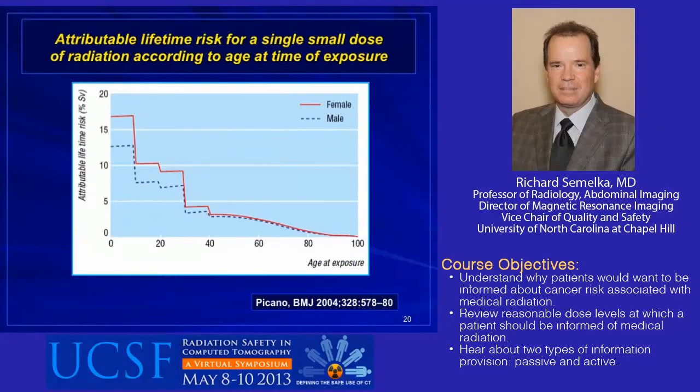Now, to me, this is perhaps amongst the most important information that one has to understand, that the attributable lifetime risk for a single small dose of radiation is strongly related to age. And I want to highlight, where red is female and blue checkered is male, that females, particularly in the very young age, are at very high risk of developing cancer from medical radiation exposure. And interestingly, it starts tailing off and becoming somewhat flat at the point that many of the tables describe the radiation risk, which is at the age of 40.